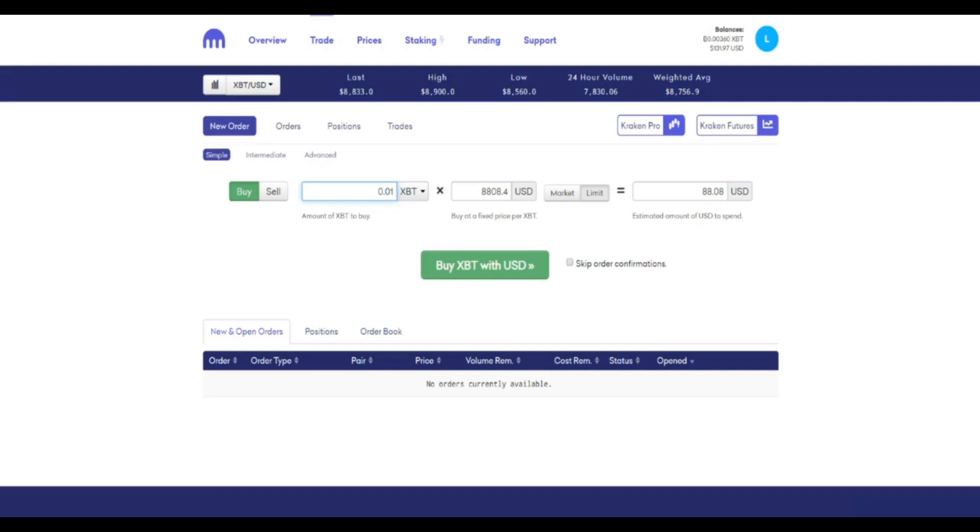Alternatively, instead of putting in how much Bitcoin you want to buy, you can just put in a dollar amount. So let's say you want to spend $100 on Bitcoin today, then that's what you put in, $100. Now the price quoted here is the price that Bitcoin is at this approximate minute. However, if you want to try to buy Bitcoin for a different price, you can manually enter the price that you'd like to buy it at.